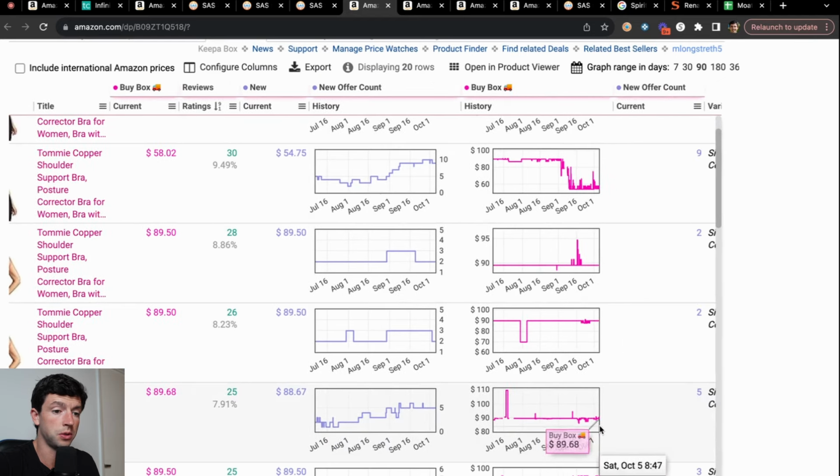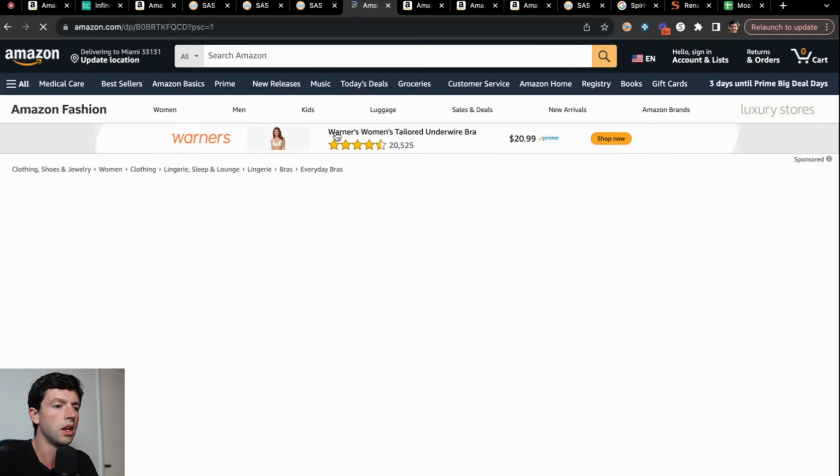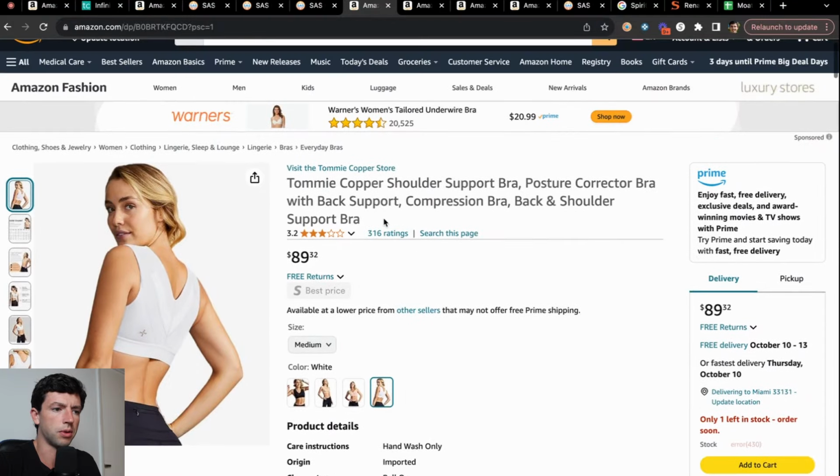For example, it's also super stable here at like $90, right? It's like this is slower here, but this moves a lot quicker because there's more activity, right? So we can go ahead and see what's up with this, for example, or that Halloween product was totally good. That was nice and profitable right there.